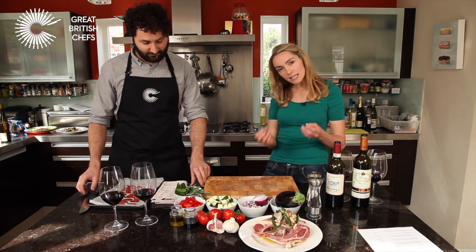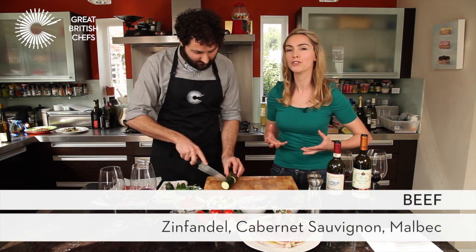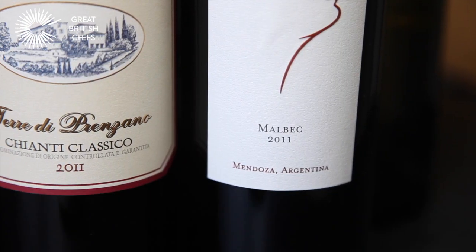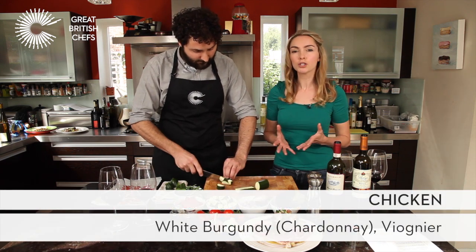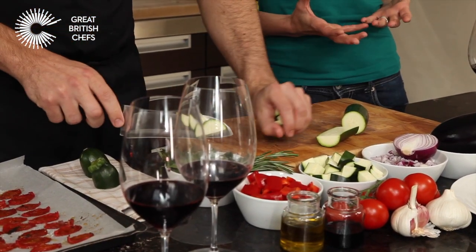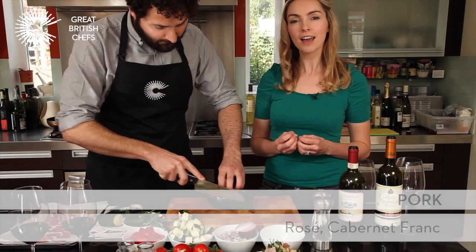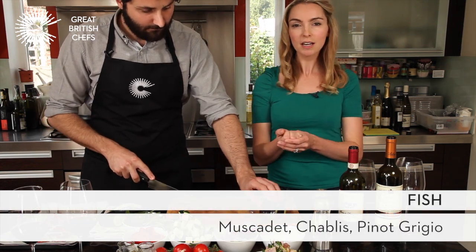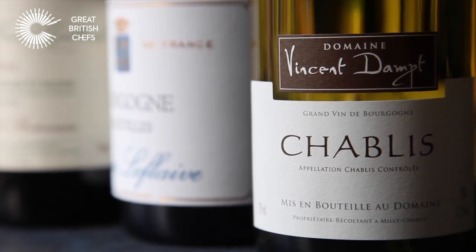And incidentally, we're doing lamb today, but if we were looking at a beef steak, for example, you'd want something much bigger, more tannic, like a Zinfandel or a Cabernet Sauvignon, or even a Malbec. If you're looking to do something with chicken, say a roast chicken, nice white meat, then a full, rich white Burgundy would be wonderful, as would a Viognier. Pork is a good match with things like rosé or a light crunchy red like Cabernet Franc, so you might want to go to Loire Valley in France for that. And if you're going for white fish or some shellfish, then a nice neutral white is usually a good match. Something like a Muscadet or a Chablis or even a Pinot Grigio would do the job nicely.